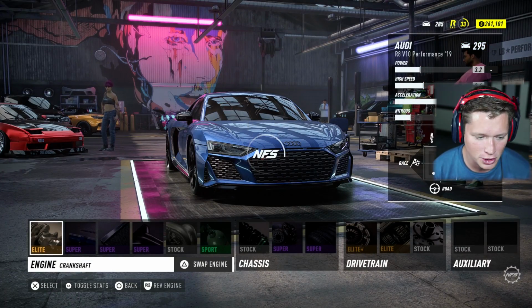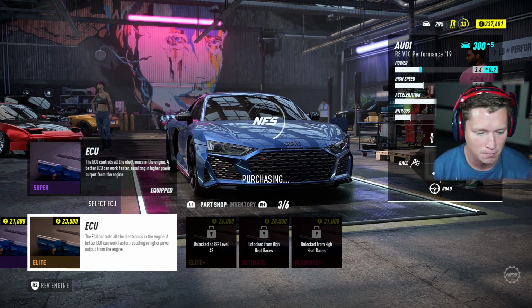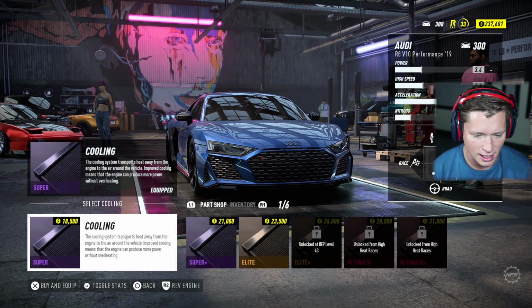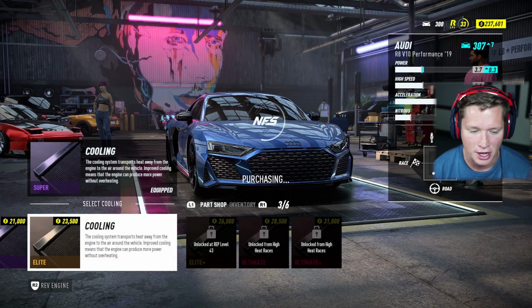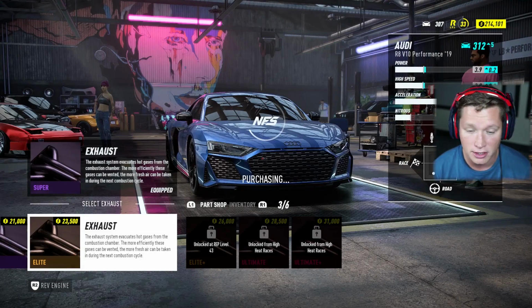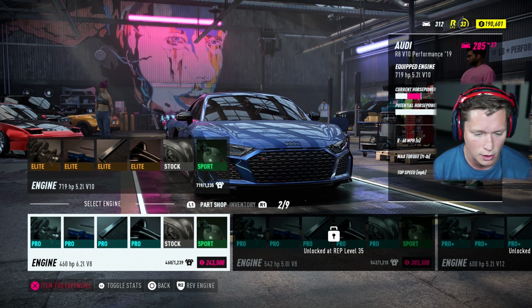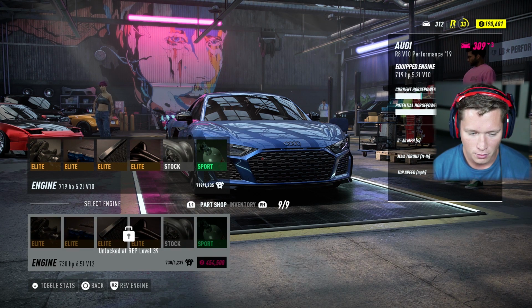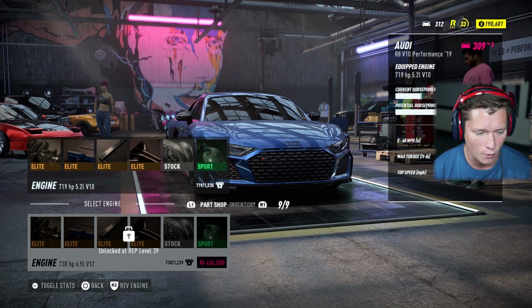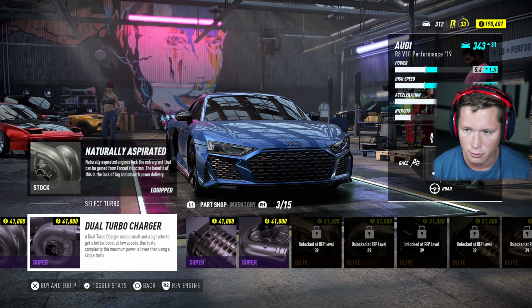So you know what, dude? We're just gonna go all out. You know, last episode when we had the Huracan, it was our best car yet, and now I think it's going to get even better. So we're going to go with elite parts across all of these. We actually haven't done an engine swap on anything yet. Let me see what an engine swap would look like here. What do we have? We could eventually go up to a 730 horsepower 6.5 liter V12, but that's not even gonna be as good as what we currently have.